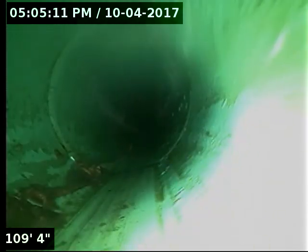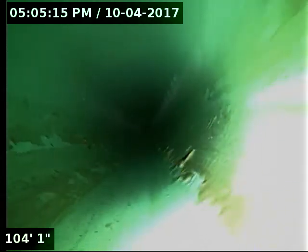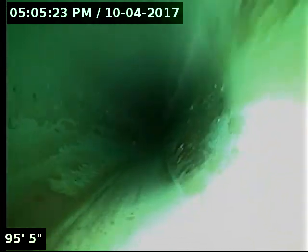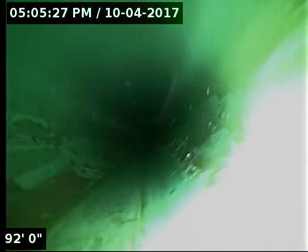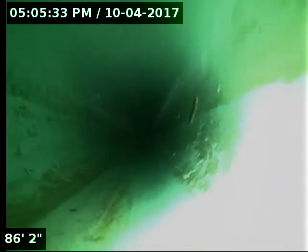Alright, well, I'm going to go ahead and reel the camera out of the line here. We've already seen all this pipe once before. So anyway, the sewer line is functioning at this time. Again, we do have a very thin amount of standing water throughout the whole pipe essentially, but it's not the kind of standing water that's worth correcting. You'd end up having to reinstall 250 plus feet of sewer line to get rid of it. And there's no major debris buildup.